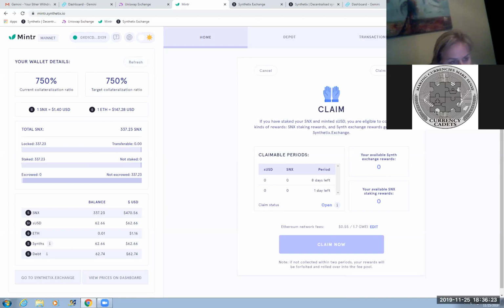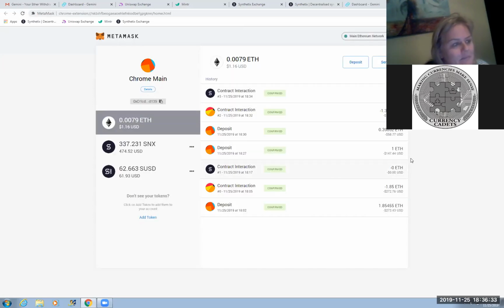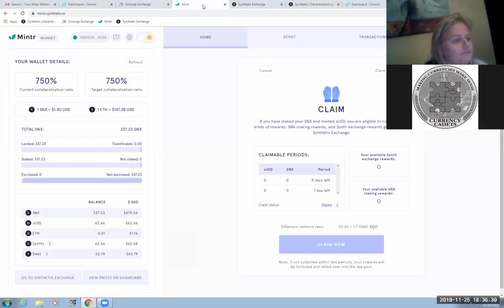So now if we come back here to MetaMask, do a quick little refresh and see what you're working with. When you said come back to MetaMask, where were we? We were on the Minter site that mints your coins. Basically, just like if you were to go to a mint. Dashboard. Yes, exactly.